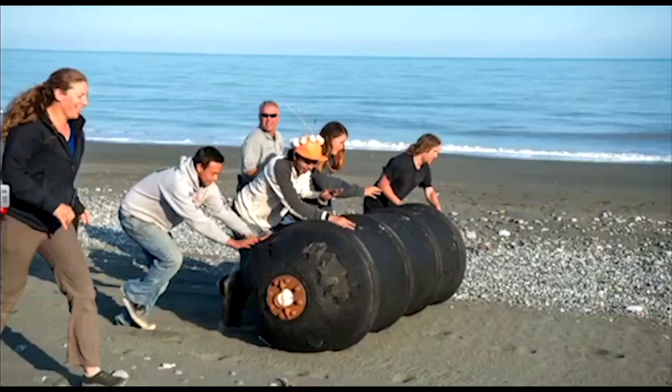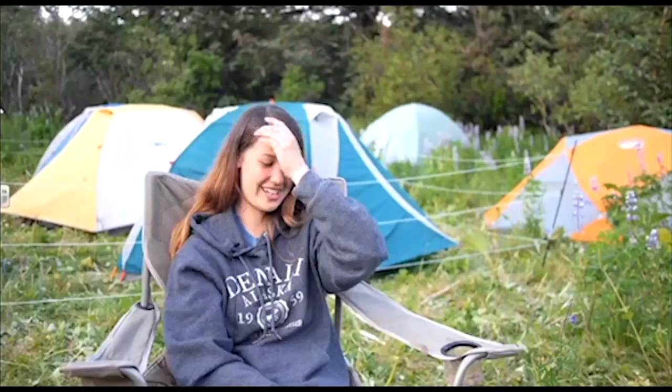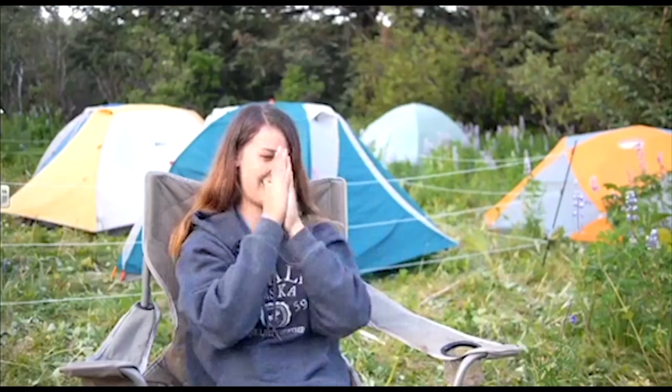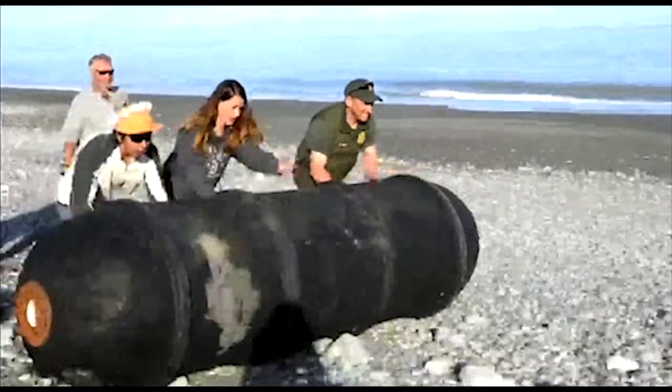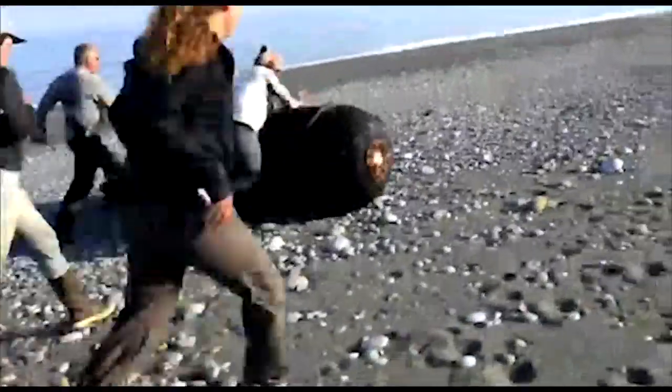Some fun things that happened was rolling a 200-pound dock buoy all the way up a beach. We pushed it all the way there, and because it's so big, it takes four people to push it. So we ended up getting four people and transitioning on who pushes it.